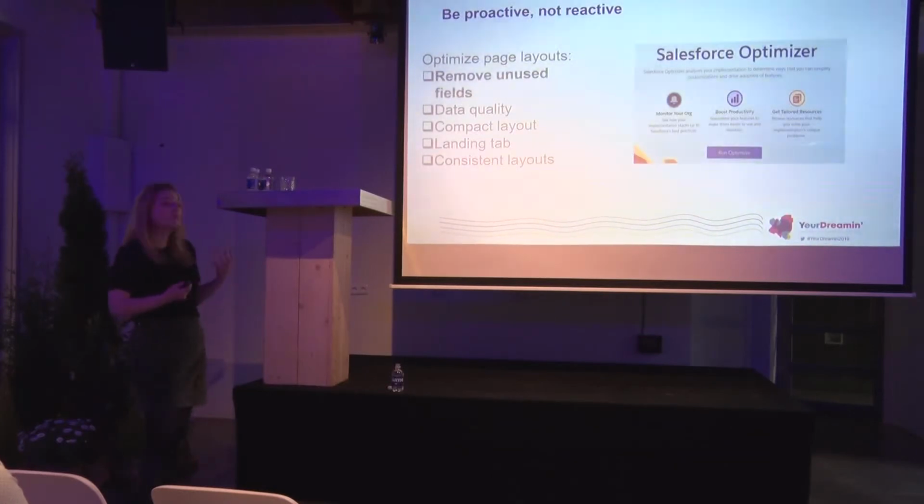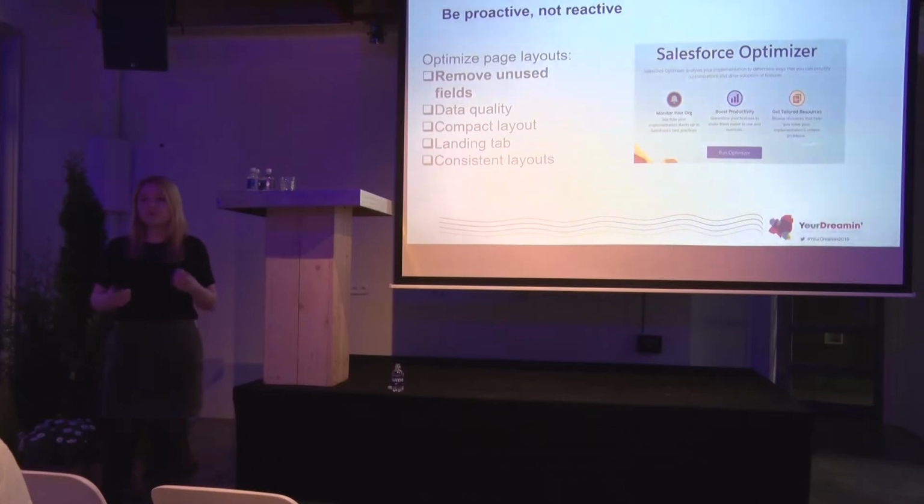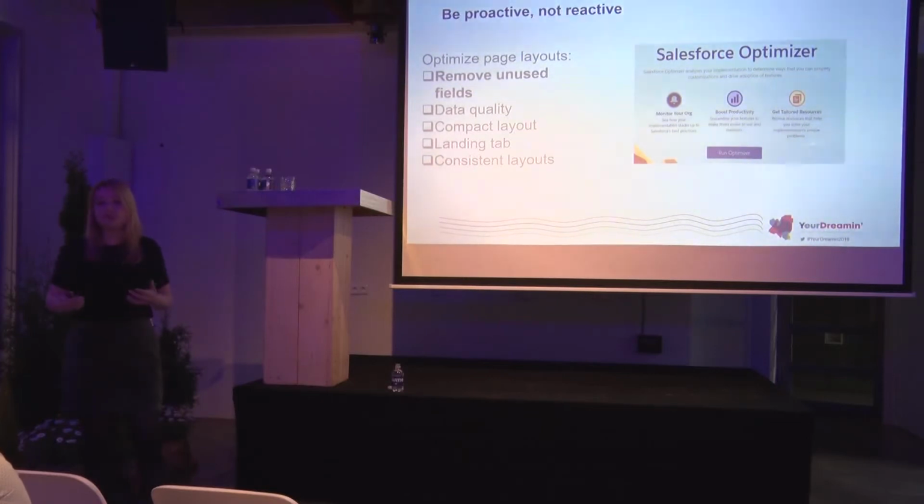Remove any unused fields from your page layout. Use the optimizer, use field trip, use field footprint. These are all free tools that are available to us. If a field is not being used, if it's not being filled in, then it's clutter, and clutter is confusing. So take them off the page.